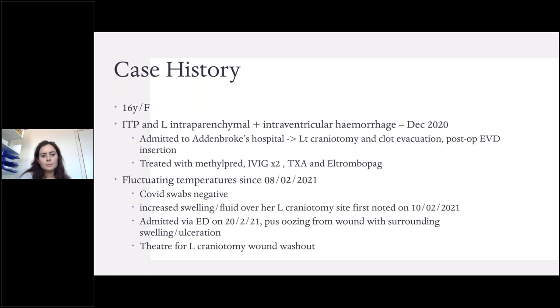Her clinical course following the operation was that she started having fluctuating temperatures since the beginning of February. At first, we thought she had increased swelling and fluid over her left craniotomy site, so of course this was going to be an operation site infection. She was admitted, and in fact there was frank pus oozing from the wound. She was taken to theater for left craniotomy wound washout.